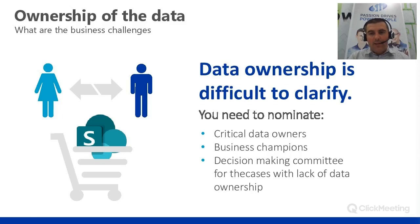And what do we recommend in such a case? First of all, nominate business champions. Business champions are 10 to 15 people in the organization who will be your power users of SharePoint and will help you to make decisions about the SharePoint platform.